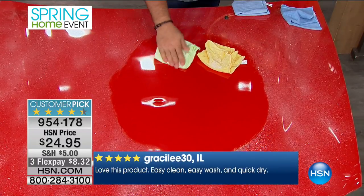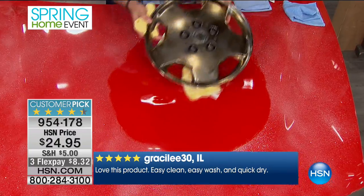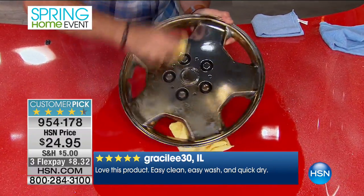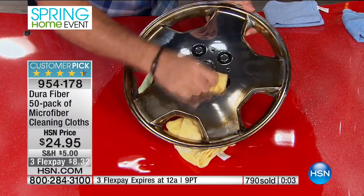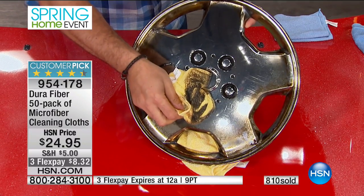But then you know what? I can take that same cloth and look at this. I can go to one of my wheels and just go right down to the wheels itself and scrub off the brake dust that's on there. Because remember, they will scour like the best scouring cloth you own, but they will not scratch anything because they're 10 times finer than silk. Look how gorgeous that looks there. And look at all the gunk that just came off of that.